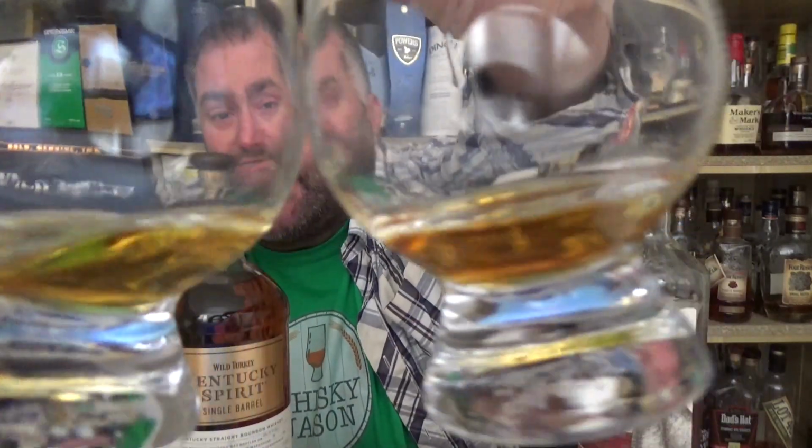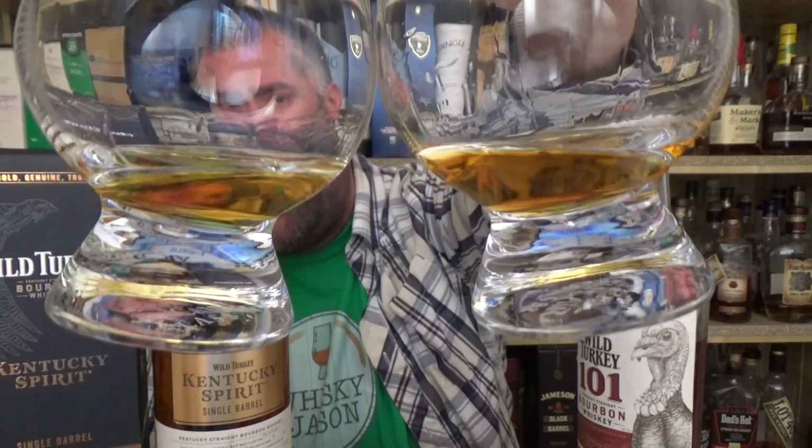Now, the very, very first thing that surprised me was the color difference. So this is a single barrel. This is mass production. It's darker, the 101. The 101 is darker than here, our Wild Turkey hand-selected Kentucky Spirit. On the back, it says here, each barrel of this full-bodied Kentucky Spirit bourbon is hand-selected under the watchful eye of legendary master distiller Jimmy Russell. Every drop of its bold and spicy character is drawn from a single cask. Very, very good. I would not have known that.